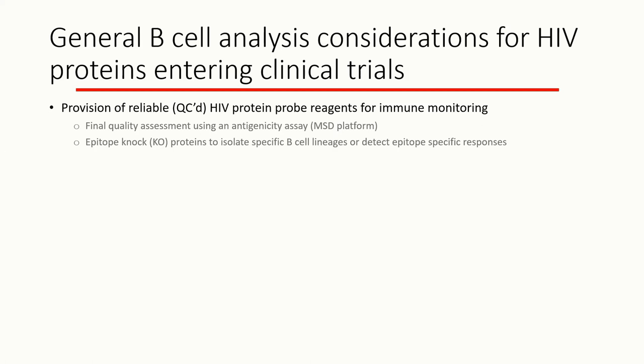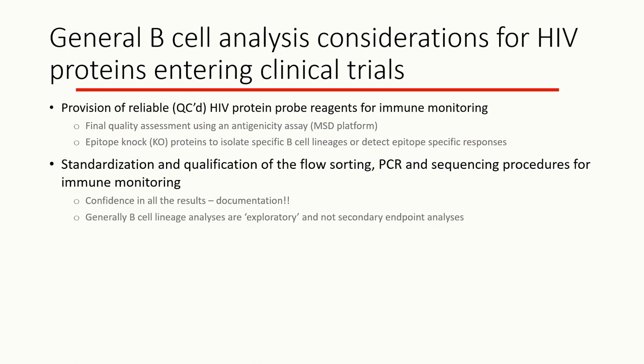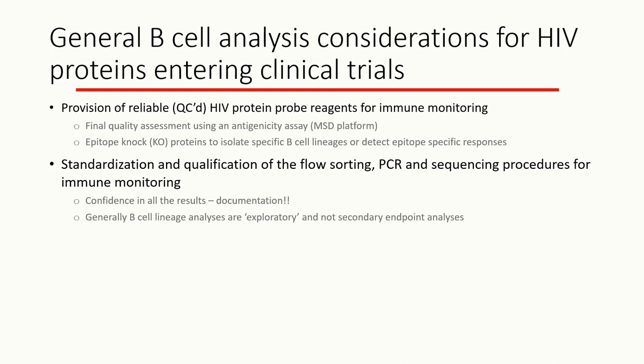Well, we have to have the provision for reliable QC'd HIV protein probes that are all exactly the same for the whole trial. So we want final quality assessment using antigenicity assays. We have to quality control these. We have to have epitope knockouts, and I'll describe that in a minute. Standardization and qualification of flow sorting. This is the very unglamorous world of vaccine analyses. This standardization and qualification, and all it takes is documentation and more documentation.